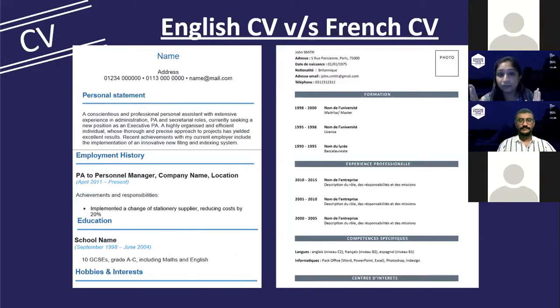It has to be clear. It has to be concise. In 4 seconds, you should be able to tell everything about yourself to the person reading it. And it also has to be relevant to the job. Sometimes you might have had 5, 6 very varied experiences. You volunteered somewhere, you were a translator somewhere, you worked somewhere else. But if the job or the institution you're applying to is not even from the same field, sometimes it's good to leave out stuff.